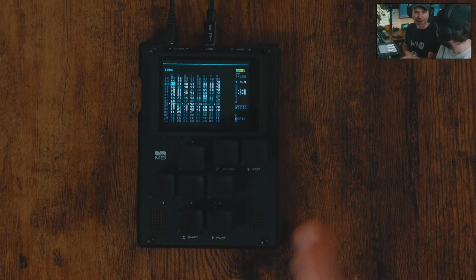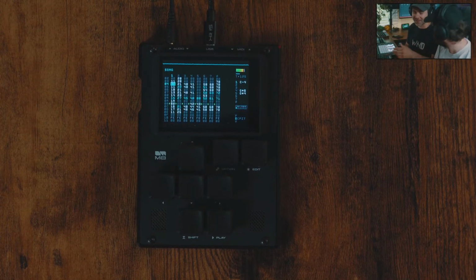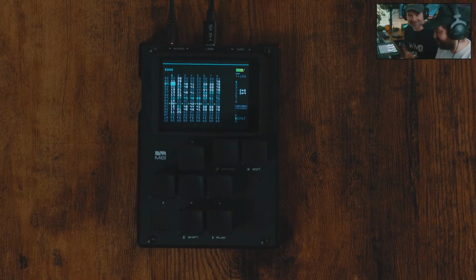This feels like what I do when I use my Octatrack live. Some of the effects, the beat repeats, you did it all on here, which is so cool.